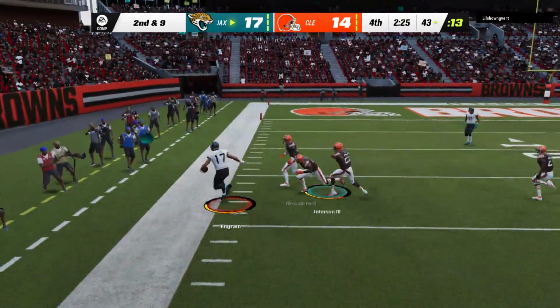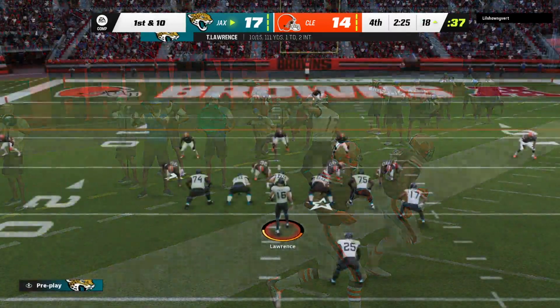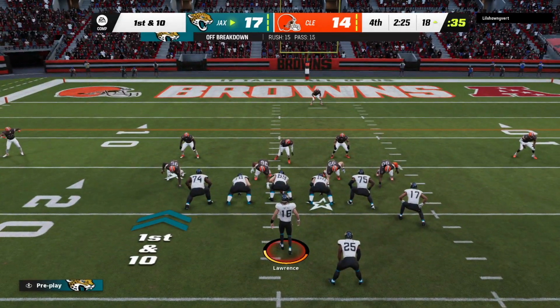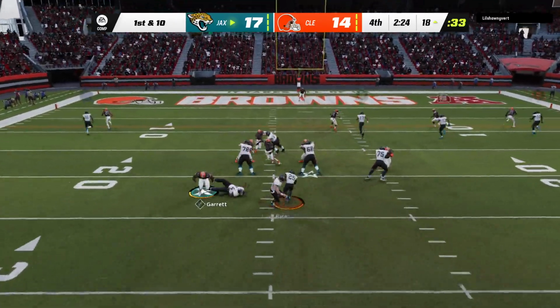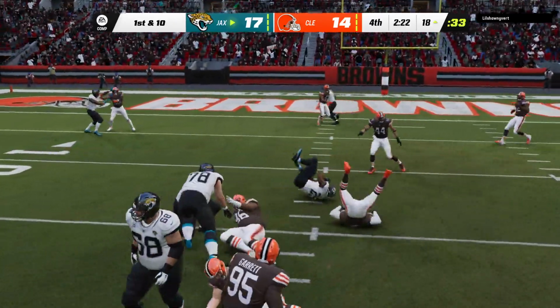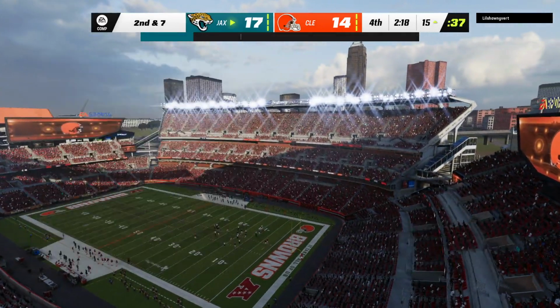Lawrence's throw here taken in by Ingram. He'll get it inside the 20, and they'll have it in the red zone before he crosses over out of bounds. Lawrence going to give this to Robinson, draw play, and he'll take it from the 18 to the 15, a gain of 3.